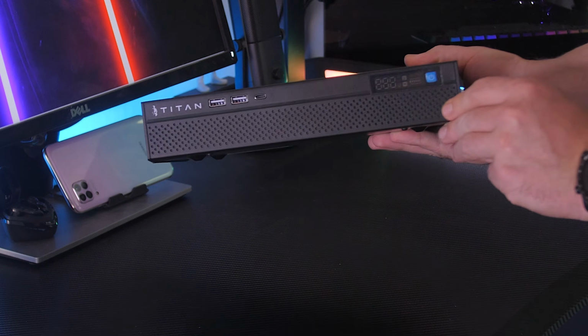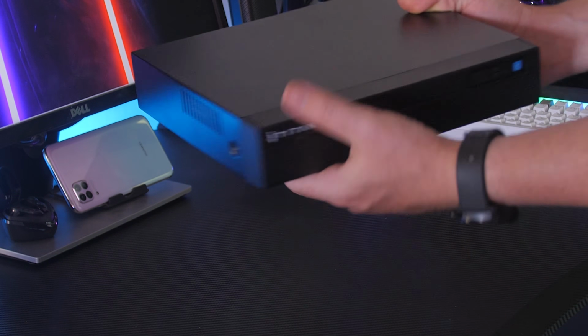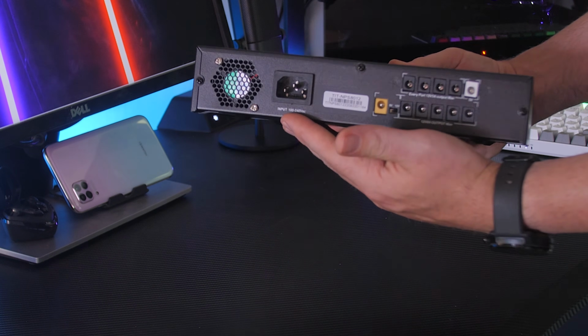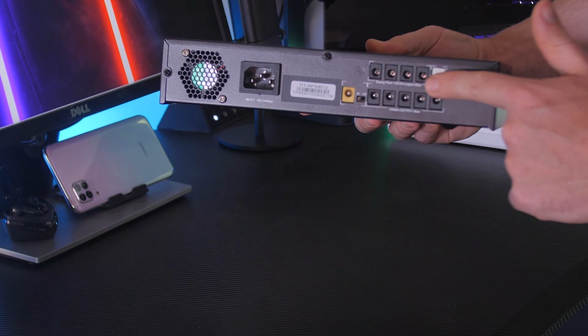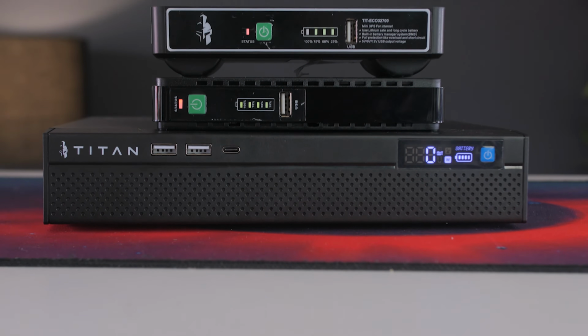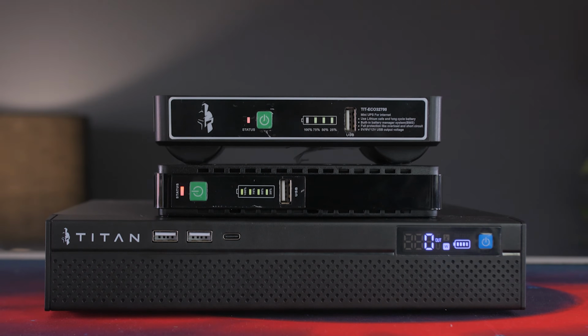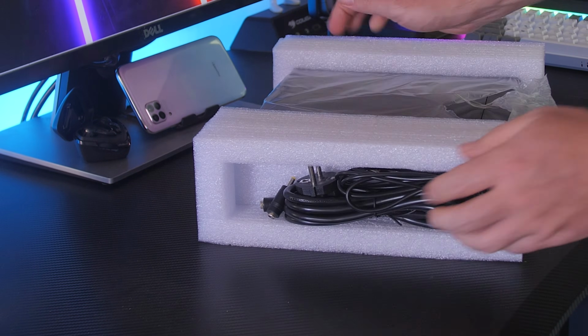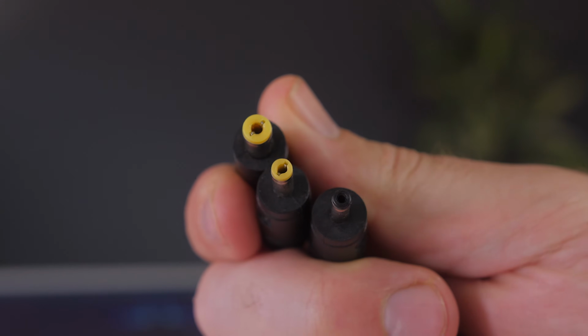Now, only the NPS, the larger one, has a visible fan for cooling, but it is quiet, and I can't actually remember off the top of my head if I ever heard it. Although they can get quite hot when you're charging, so make sure that there's at least some air ventilation where you put them. Now with all three of them, you do get the Y power splitter along with 3 connector tips.